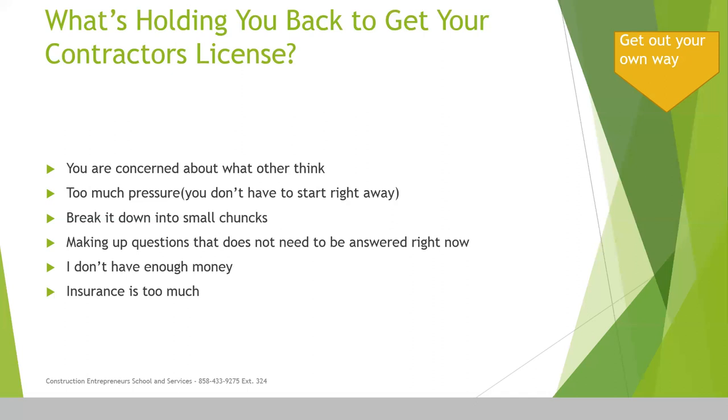There's opportunity to be a contractor. The construction industry is a very lucrative industry. So don't let things hold you back, what people are saying who are not even in the position that you're seeking to be in. We need to stop listening to people that are not even owners when you're trying to be an owner. Stop.